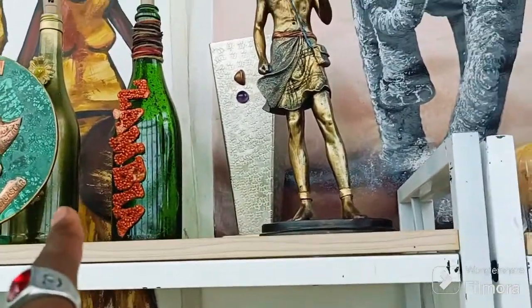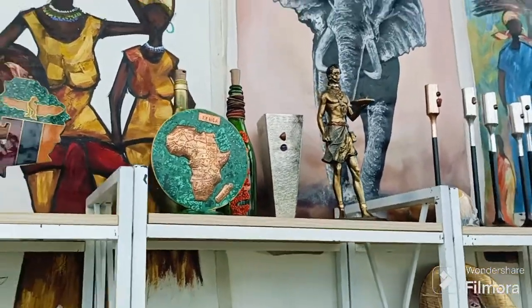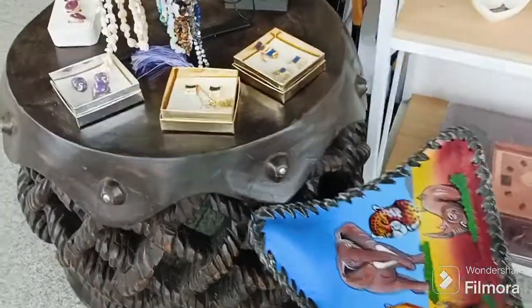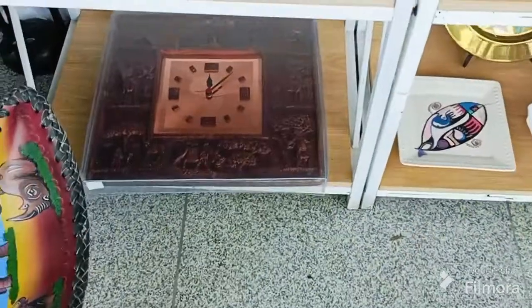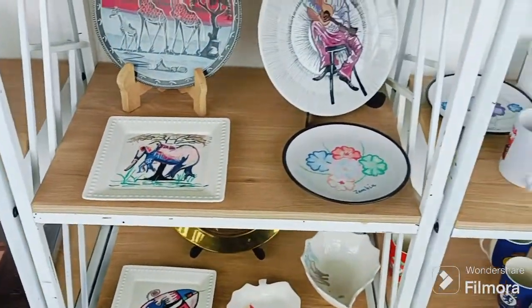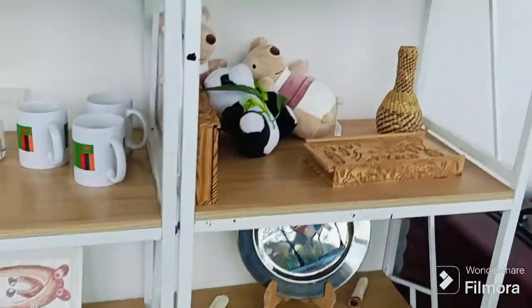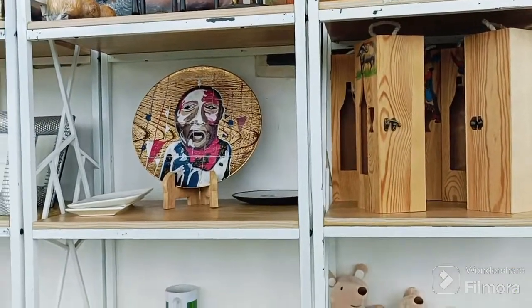With the bottle, one bottle which is written Zambia there, and those. And here we still have some jewelry, and the watch is also made from some beautiful stones. And like this, we have a lot of stuff here. And these are just decorations here.